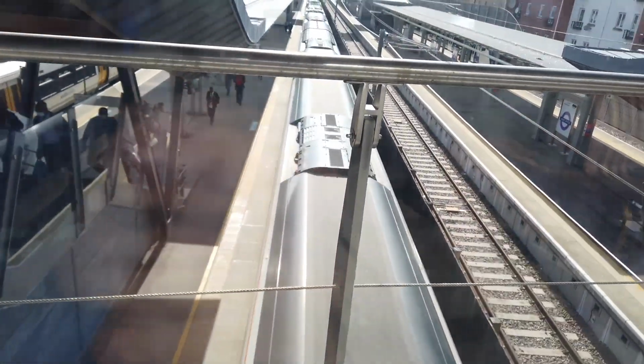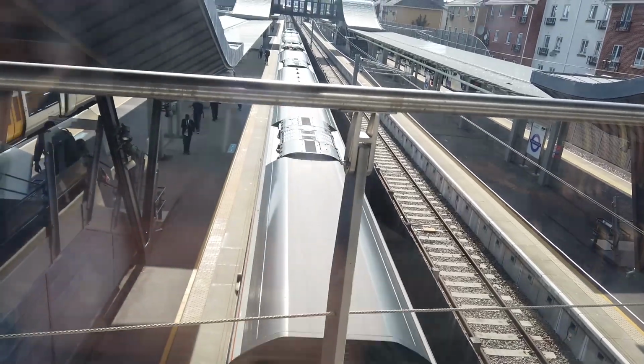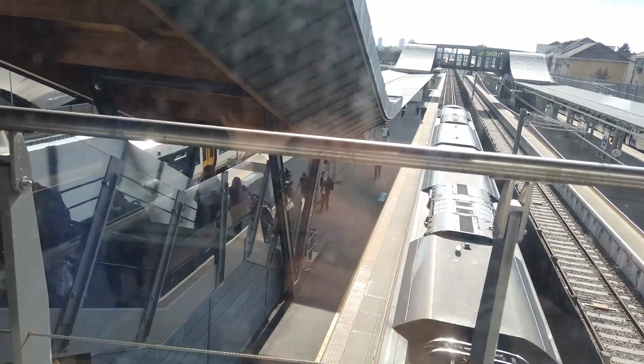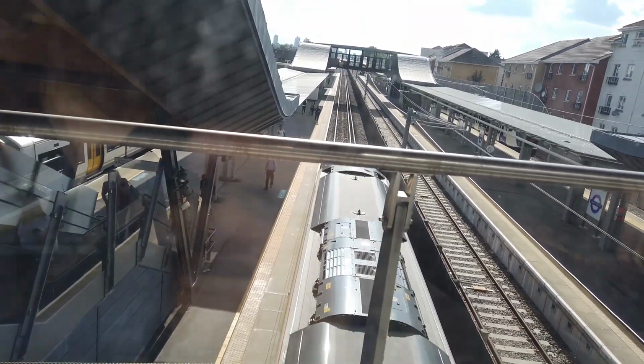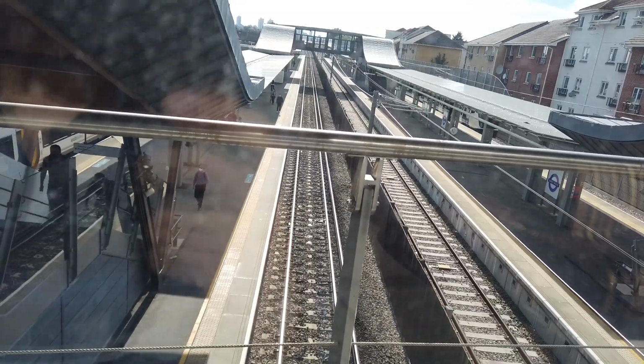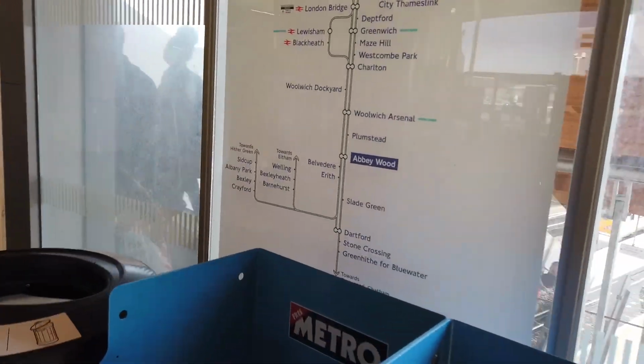Right, 700056 is departing out now, as also arriving in, we have a pair of Southeastern class 376s going down to, I think it's Cannon Street as well. But again, the 345s don't actually have numbers on the sides, at least on this side, so having to do a bit of guesswork.